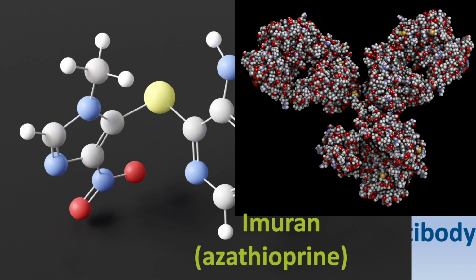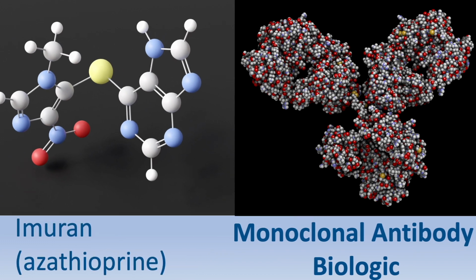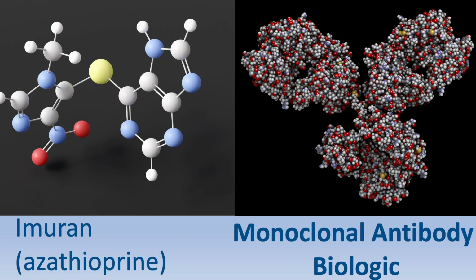And let's compare it to a biologic. In this slide here, we're showing a picture of a monoclonal antibody biologic. Now that's a very important term as well. You're going to hear monoclonal antibody quite a bit when you hear about biologics, because most of the biologics that we use to treat autoimmune diseases are monoclonal antibodies, and they're usually in the shape that you see there, kind of a Y shape. It has to look exactly like that and stay like that in order to work.